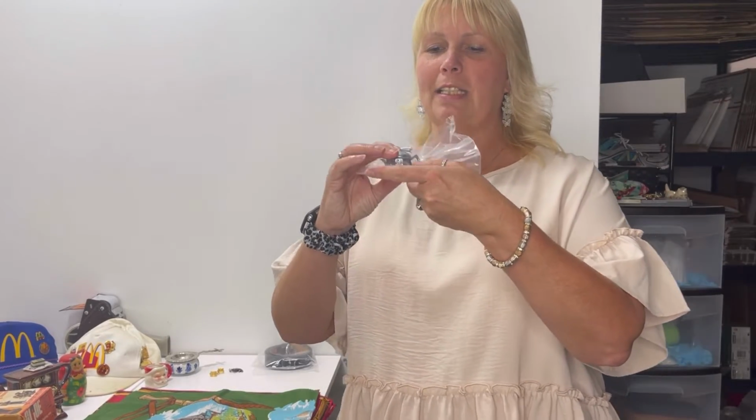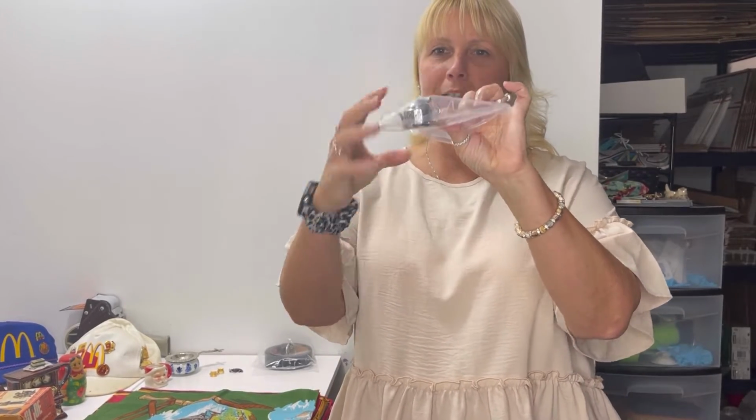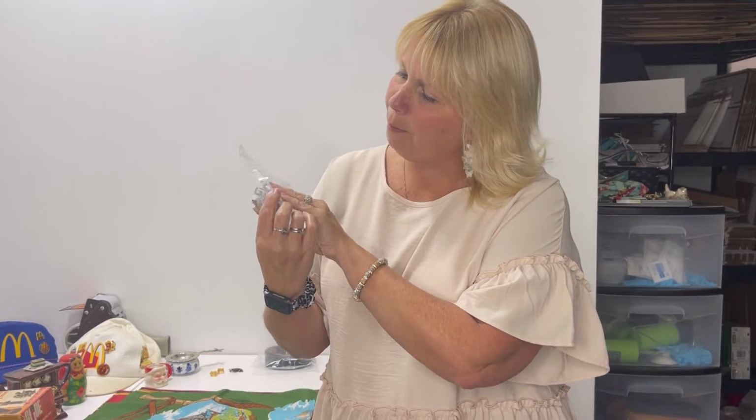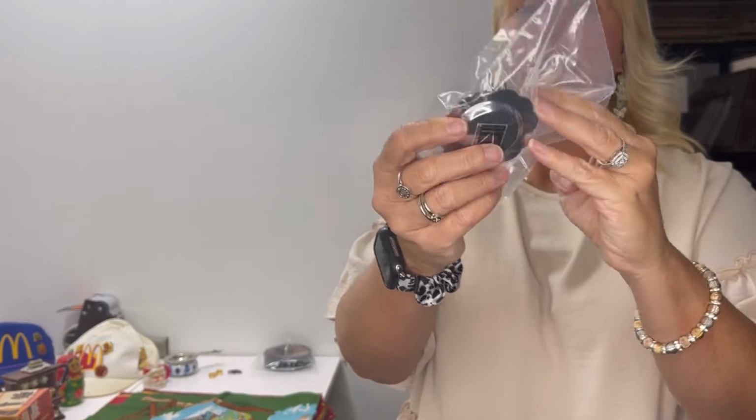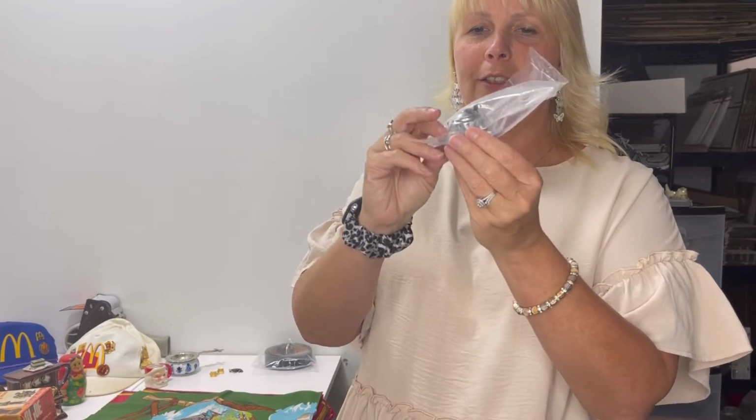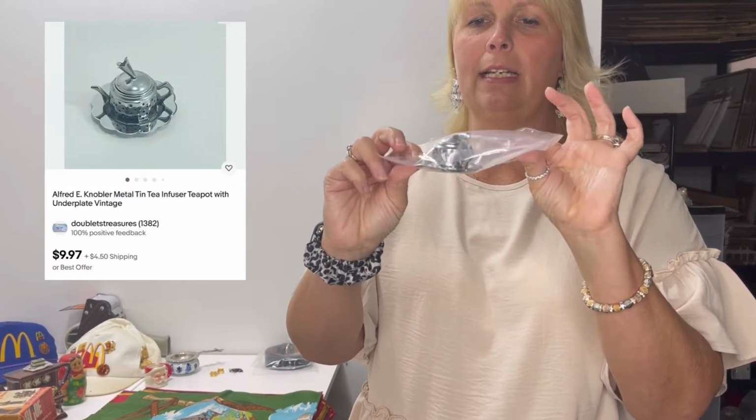Next is just this little steep pot for tea. It's marked on the bottom Nobler Hong Kong, as you can see right there. And I already have this little stinker listed, I think, for like 20-something dollars.